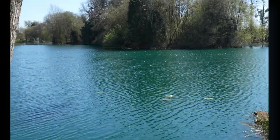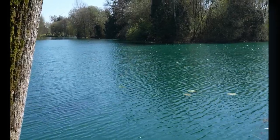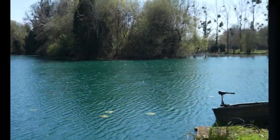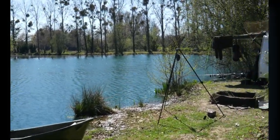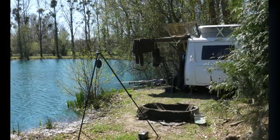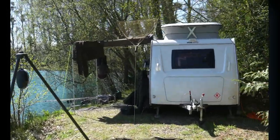It also has a little bit of space there. It's not a lot, but it is possible to get a small caravan down there, so we do welcome that if that's your thing. You can bring a small caravan down here and then you can basically fish straight out of your caravan.